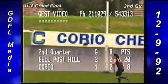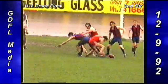Bellpost Hill 3-2-20, leading Corio 1-2-8. And we've been going about 8.5 minutes of this second term. Oh, Nathan Lewis has nearly pulled down the mark of the year. But play on, he was called. Gee, it should have been A for effort, Barry. I think that one should have been paid, Ron, but still it wasn't.